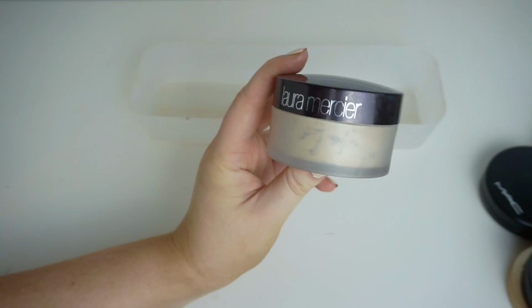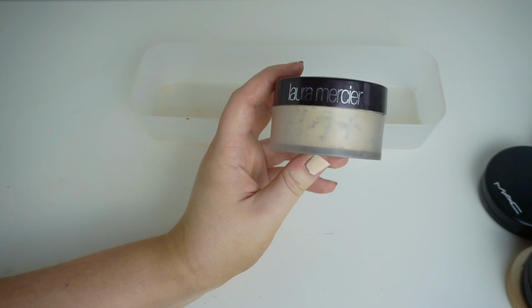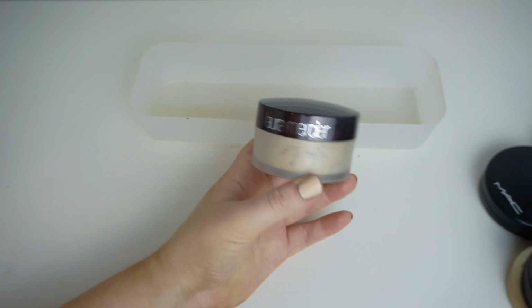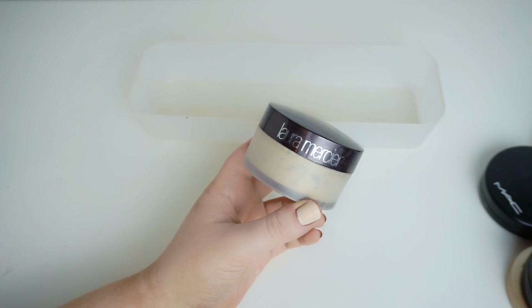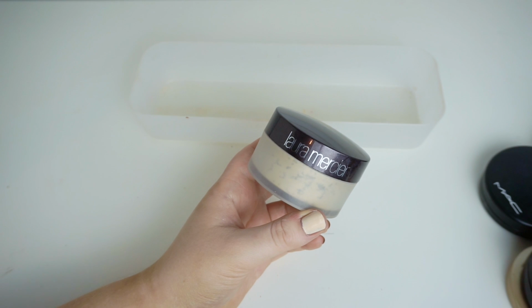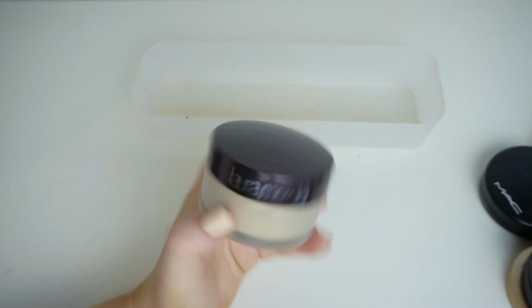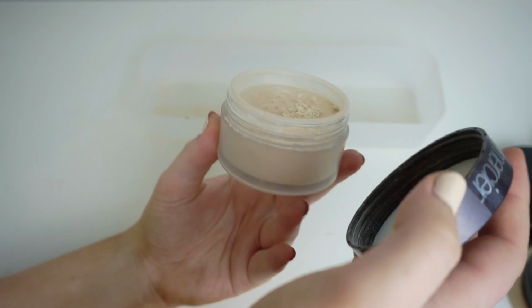Last but not least, we have the Laura Mercier powder, and I've mentioned to you guys a few times that I don't really like this powder too much. I just have a hard time getting rid of it. I don't like it as an all-over setting powder. For me, it looks way too dry. I do not look good when I use this as an all-over setting powder. But sometimes as a baking powder, it actually looks pretty nice, but not often. So I don't know what to do with this. It's so freaking expensive and I have so much left.